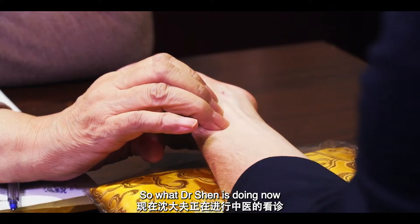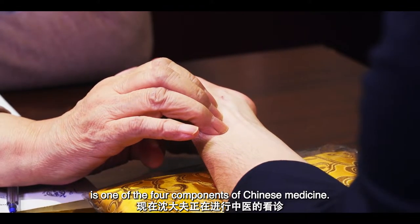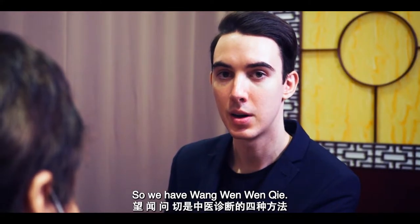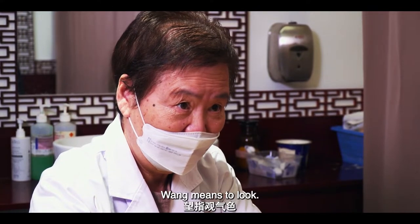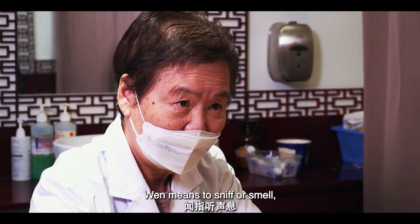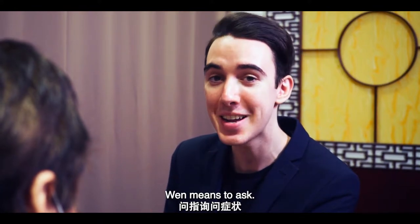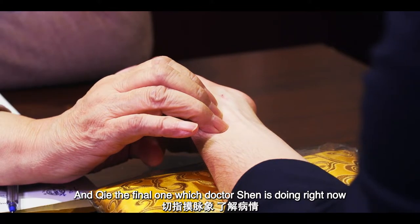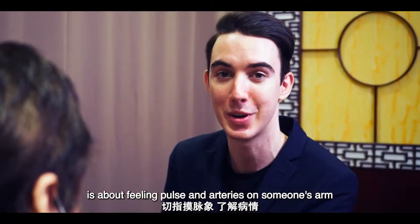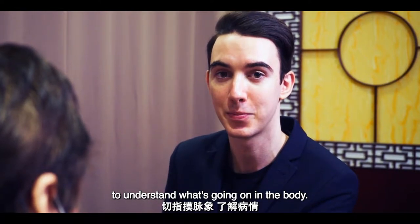So what Dr. Shen is doing now is one of the four components of Chinese medicine. So we have Wang, Wen, Wen, Qie. Wang means to look, Wen means to sniff or smell, which might sound a little bit strange. Wen means to ask, and Qie, the final one, which Dr. Shen is doing right now, is about feeling pulse and arteries on someone's arm to understand what's going on in the body.